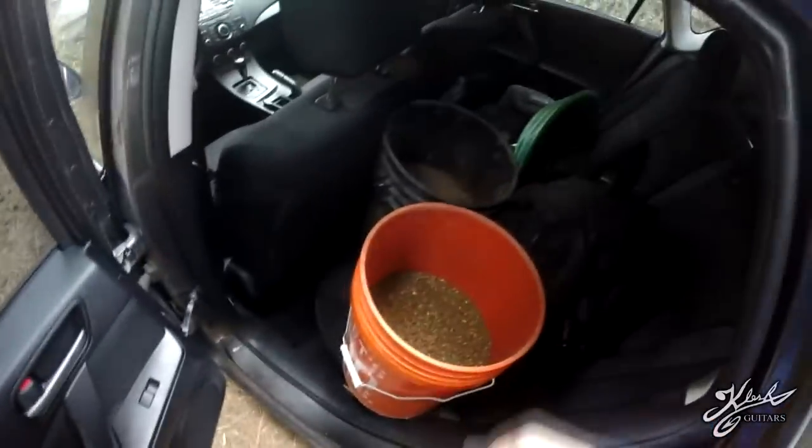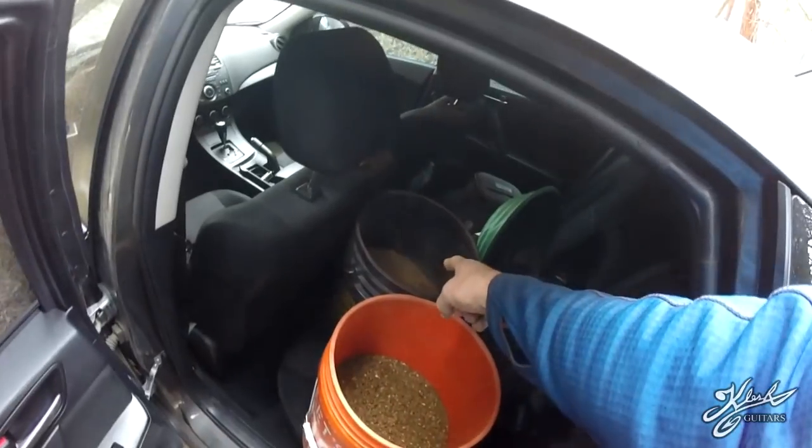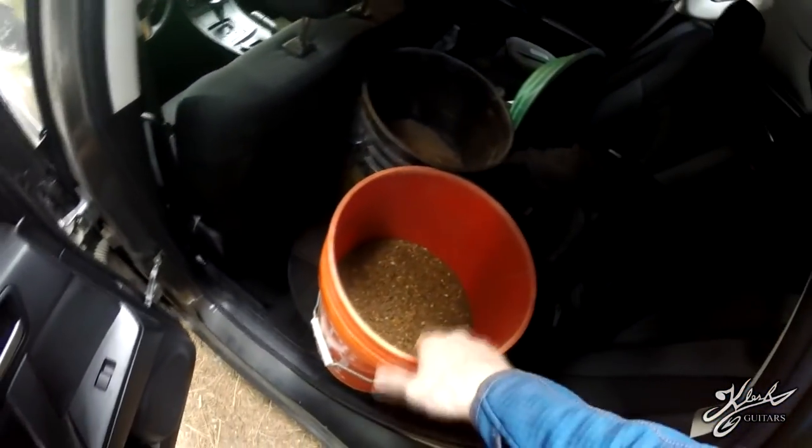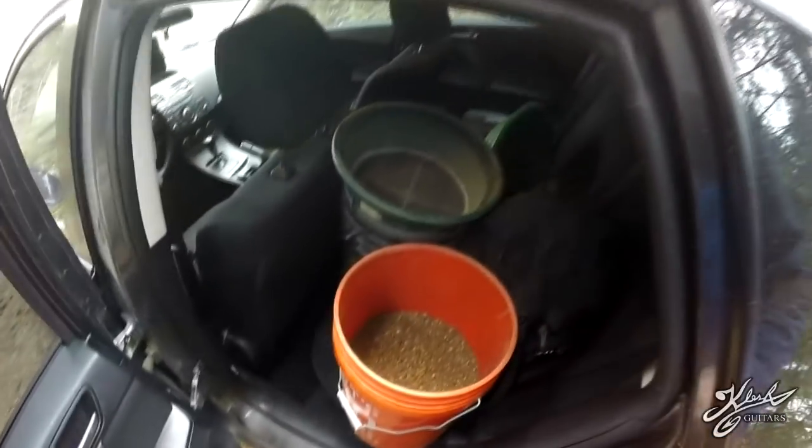All right, we got two buckets. We have the random hole by the stump, and right here we have the cliff side. All right, time to go home and pan this stuff out.